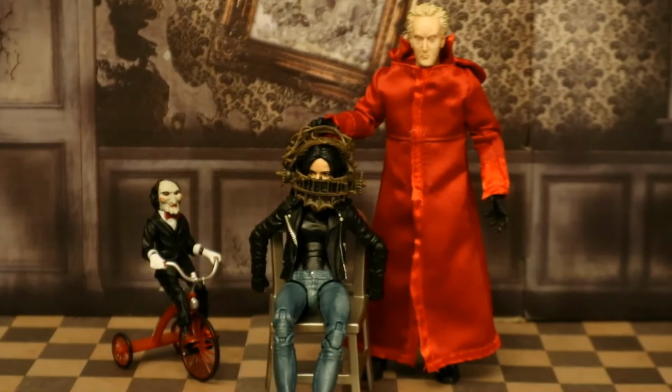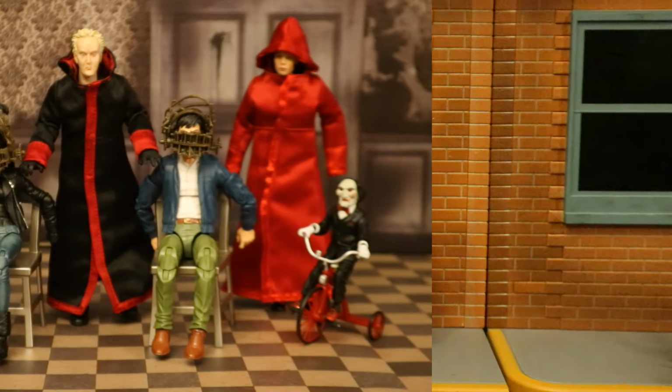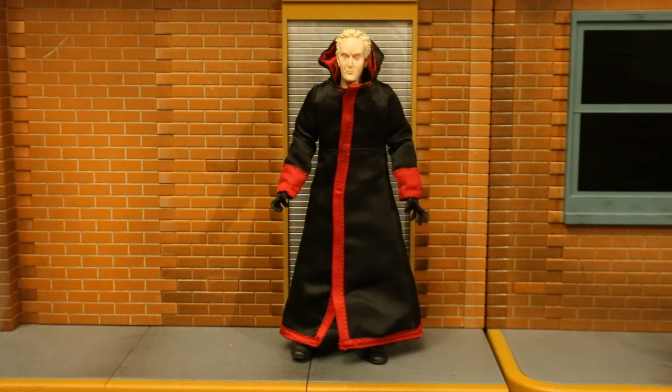Here's a look at John Kramer setting up his trap with Amanda. Here's a look at Jigsaw and his assistants or helpers. They have two victims in reverse bear traps. Will they escape? Now let's check them out next to some other action figures, starting off with some other Saw figures.